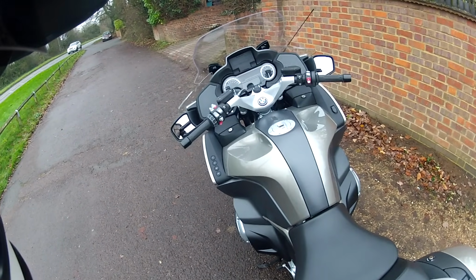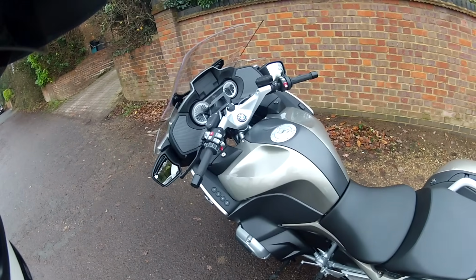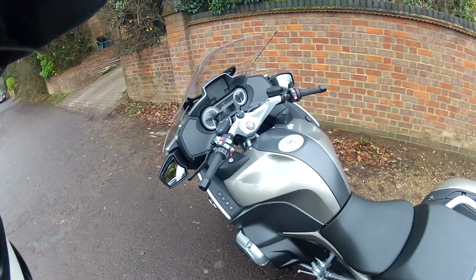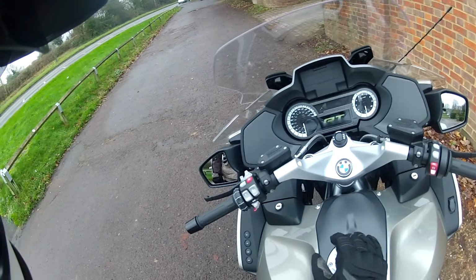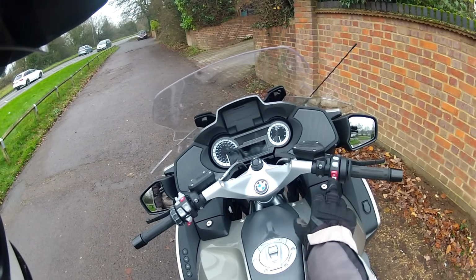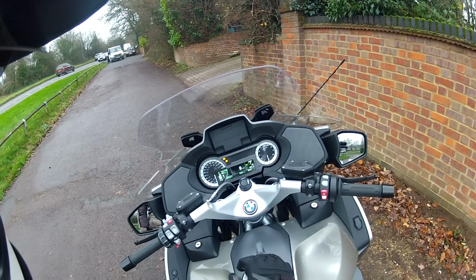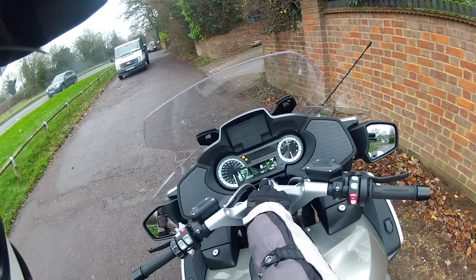This one has the keyless ride as well, which is something I've not come across on a BMW before. It works quite well. I've got the transponder in my pocket, and basically you just press this button here to bring the bike alive, and you can see all this amazing dash lights up, and then you just press the start button and off you go. So that's all very nice. I think that's more nice to have than anything.